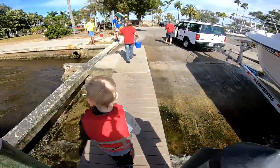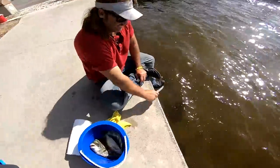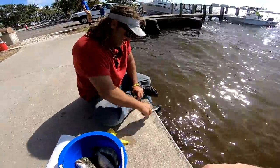I'll show you how to clean a snapper too. All right, cool. You know, a lot of people show you how to clean a fish in a professional kitchen or a cleaning station, but this is real life. We're gonna show you how to clean a fish when the wind's howling and we don't have any place to clean. Don't pay attention to my knife sharpener here.